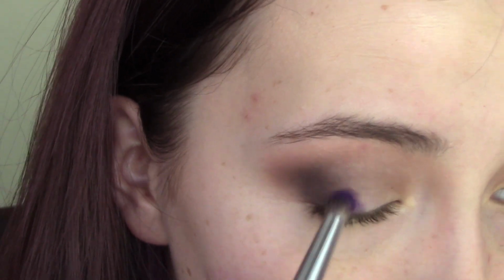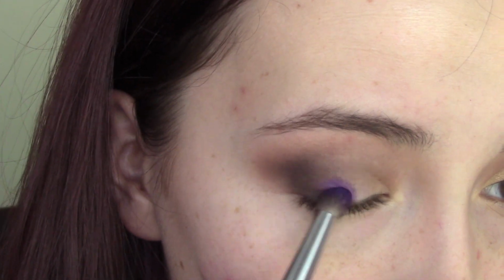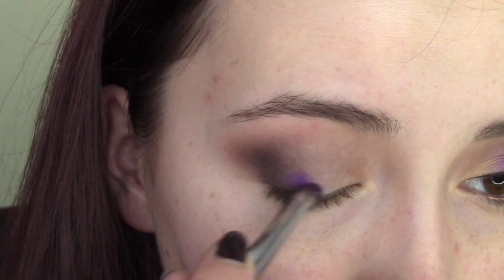I'm going to be taking the shade Urban and mixing it with a little bit of Jilted, so the two purple shades in the palette, concentrating just a tiny bit more on Urban. And then with this, I will just be plopping this on the middle of my eyelid.